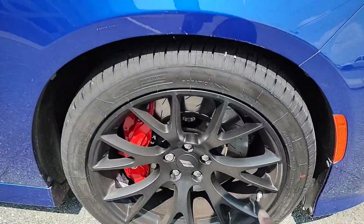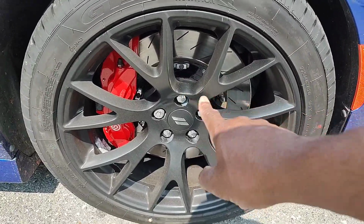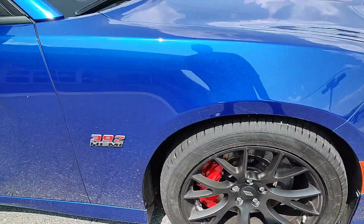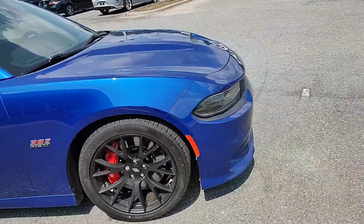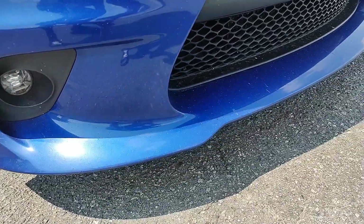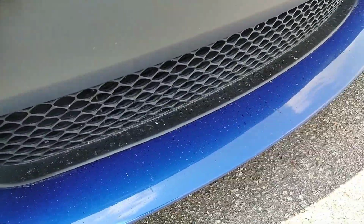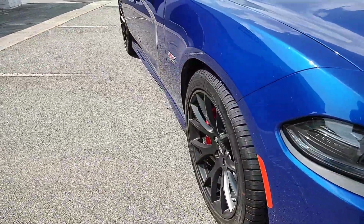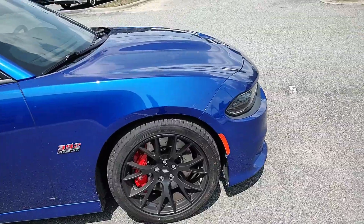I also was going to say though, slotted rotors right here, man. That's what you call slotted rotors. Helps the brakes be a little cooler and stuff. Also, you got your functionals up in there right there, man. They help get air to the brakes too as well though.